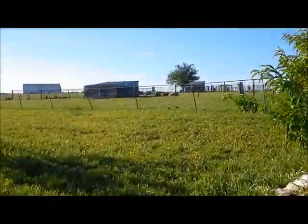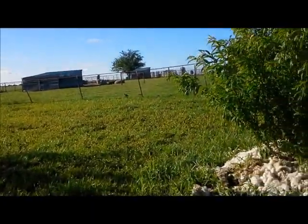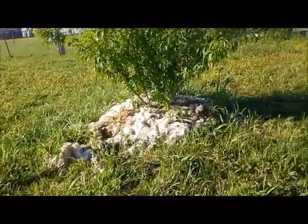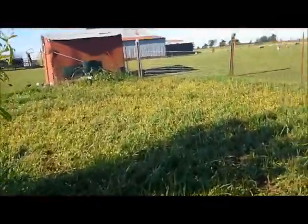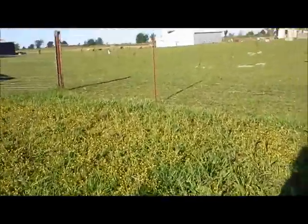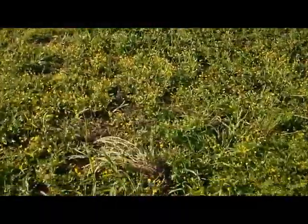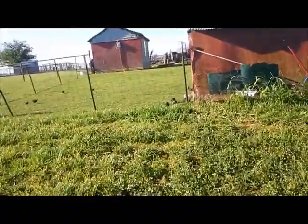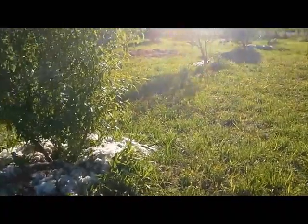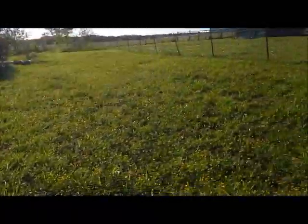Here's the goal with keeping it mowed. Technically, I don't have to mow that over there. But buttercups and Johnson grass are poisonous to sheep. So if I keep it mowed and keep it where the Johnson grass and the buttercups don't come back, and you can see I've been pulling stuff out and killing it, then eventually the plan is to turn the sheep loose in here, and let them eat everything around the trees and all that stuff.